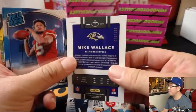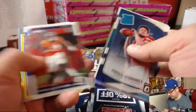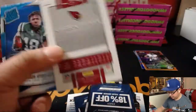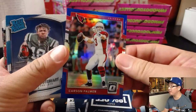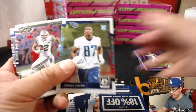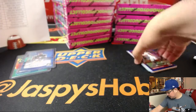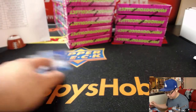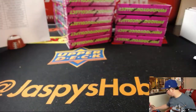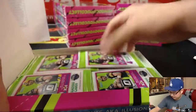There's Orange Mike Wallace for the Purple Birds out of /199. That'll be for Tim H and the Ravens. /55/149, Carson Palmer. Retired now. It'll be weird to see a world in which Carson Palmer is no longer playing. That one goes to Daniel Patera and the Cardinals. A couple rated rookie cards. Next box, good luck.